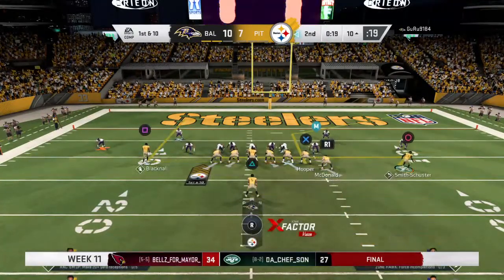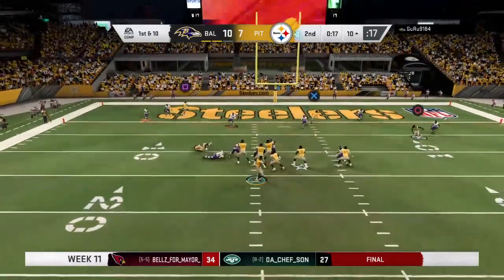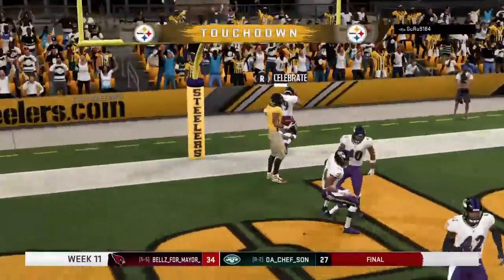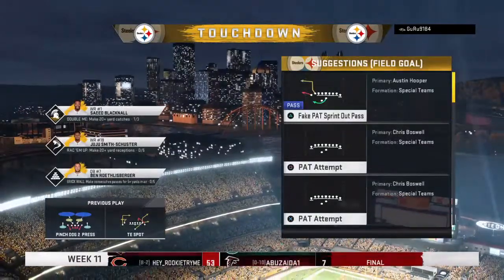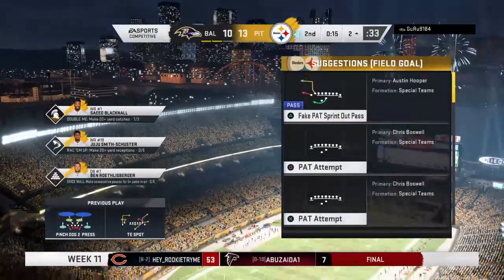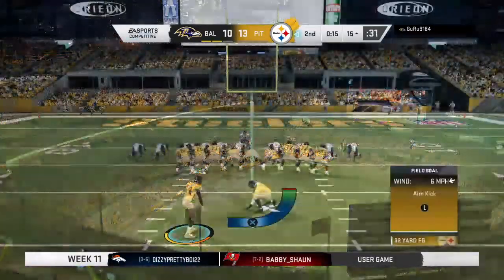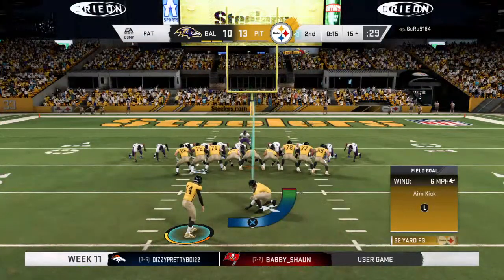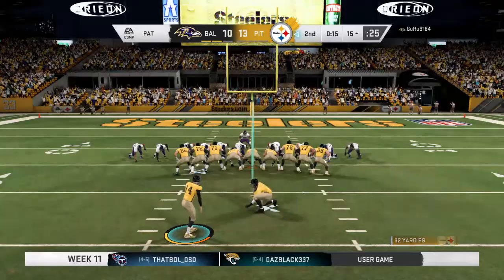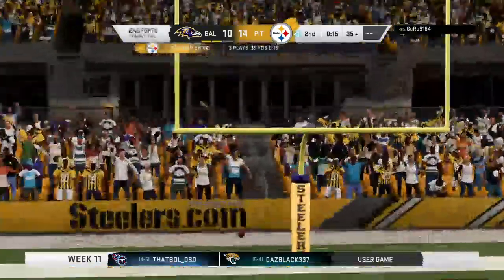Motion. Back to throw. Got his man. It's caught for a Steelers touchdown from 10 yards out, and the Steelers are going to retake the lead. Boswell for the extra point. And that makes it 14-10.